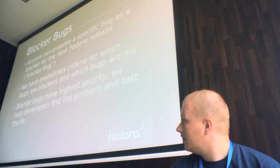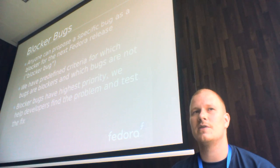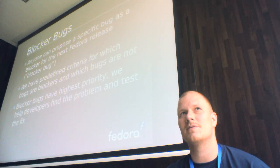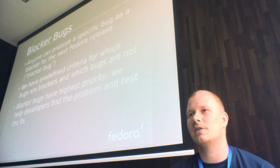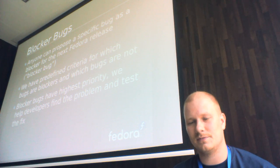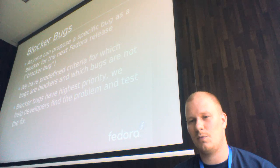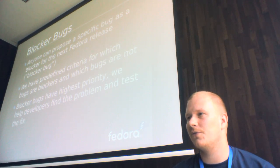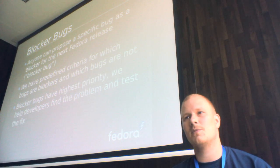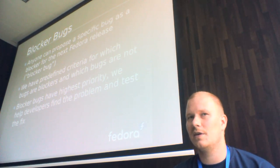Yes, and the good thing about it is that developers usually see that their bug is a blocker bug, and they know that they should fix it really, really quickly, because we would wait on their fix. That's also why sometimes Fedora gets some delays.